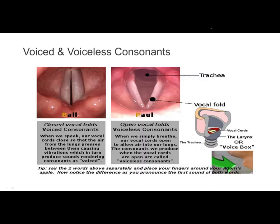For example, if we make an S sound, we don't feel any vibration. So we call this voiceless. An S sound is a voiceless consonant. But let's take the example of an ah sound. That's a vowel, obviously, but you can feel the vibration in your throat, and that means it's voiced. That's the important part. Some consonants are voiced and some are voiceless.